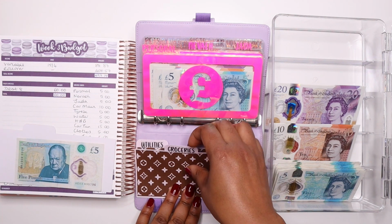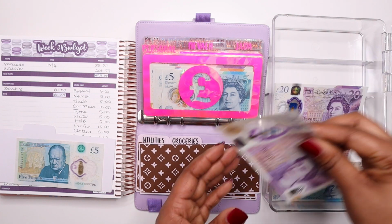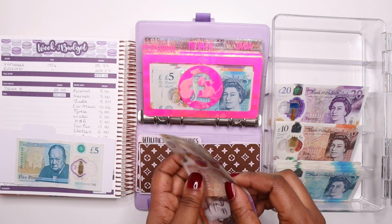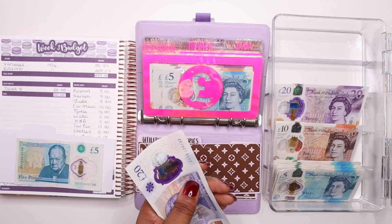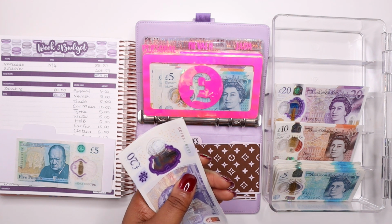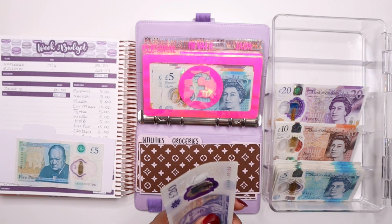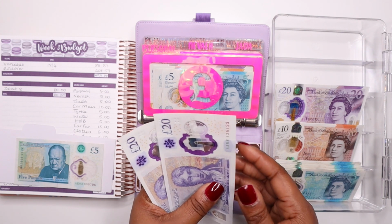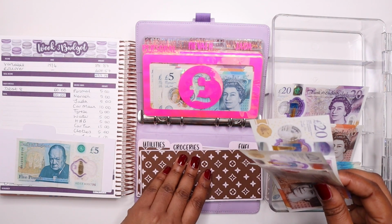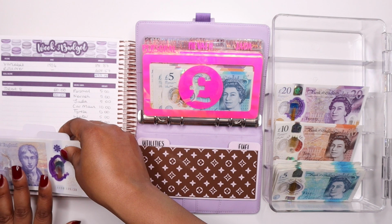Then I have my grocery divider and I'm going to be putting £50 into it this week. It seems to be working really well guys, I have to say. This budget increase that I did back at the beginning of March has just worked out really perfectly. So I think I may keep it at this amount for now. So we've got 20, 40, £50 for groceries, and that can go behind this divider.